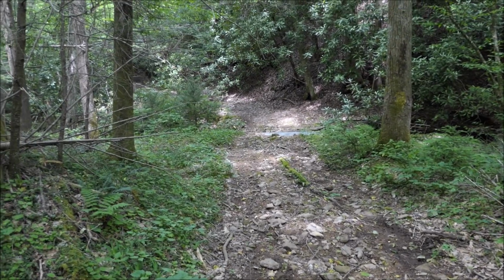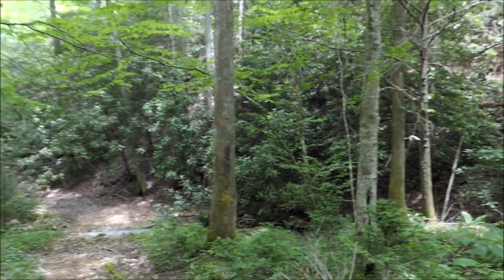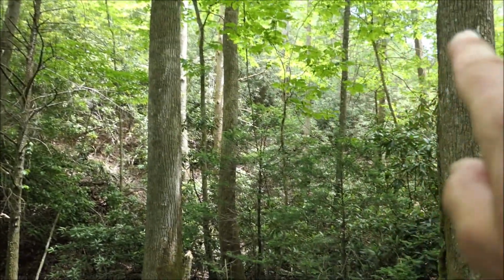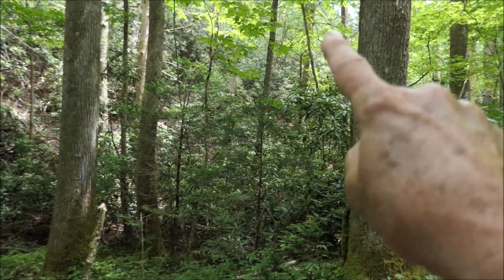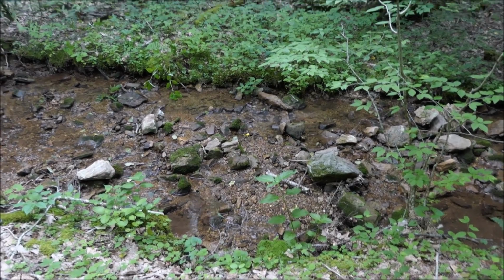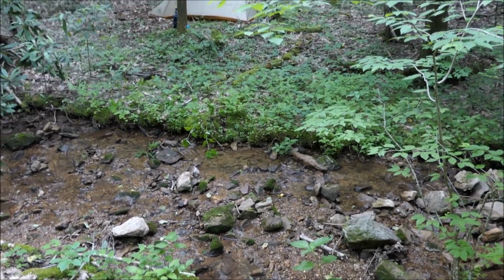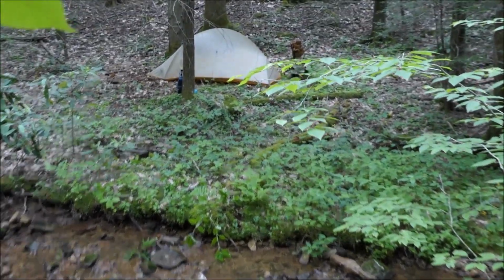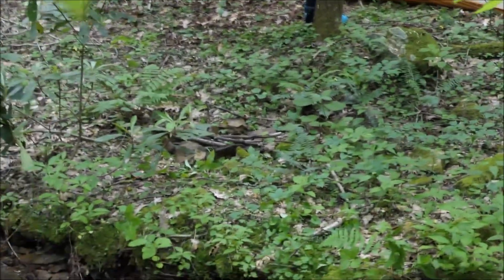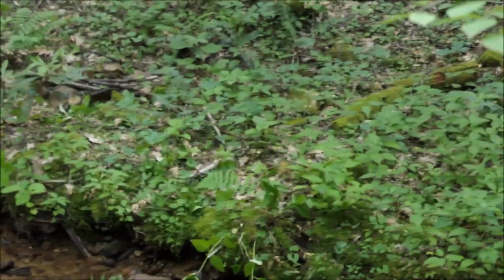It goes that way and up the ridge and actually to the gap, which I think is probably right up there, somewhere right up there. So I decided to move my tent down closer to the creek. There's the creek, and there's my tent. And I've got a fire drain going somewhere in there.